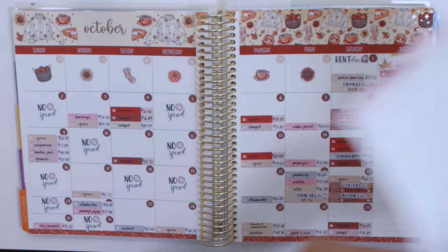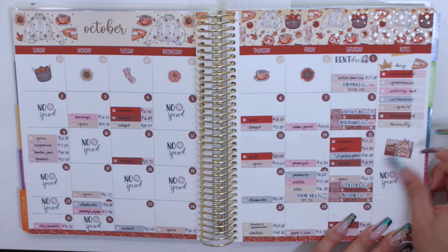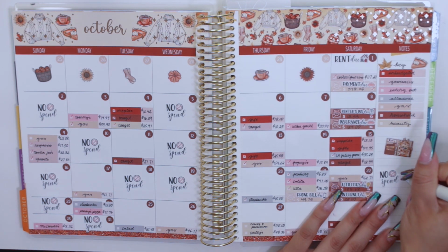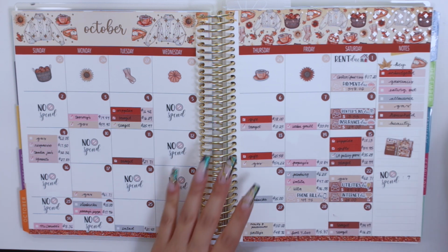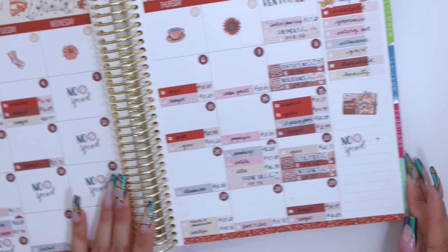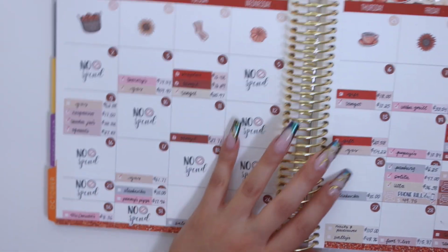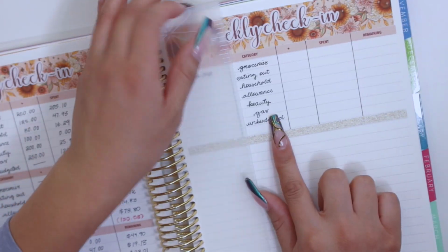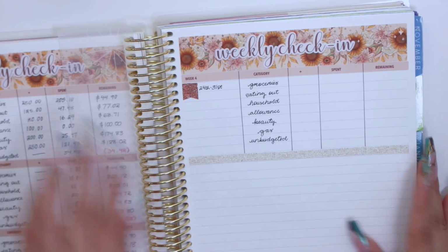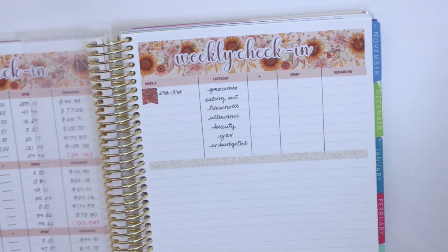And this is what I used to do a while ago, and I'm just thinking, why not have some space here to mark how many no spend days I had this month. So there it is, 9 right here, and these are all of the budget expense stickers laid down. Now, before we close out our budget, I am going to go ahead and flip back and forth so that I can weekly check in for this last week in my budget planner.